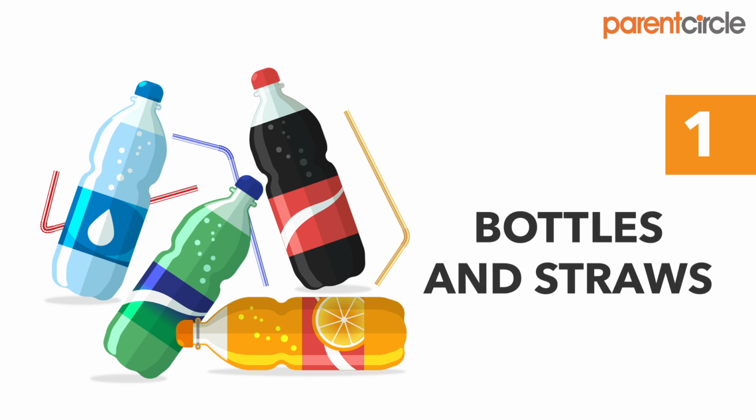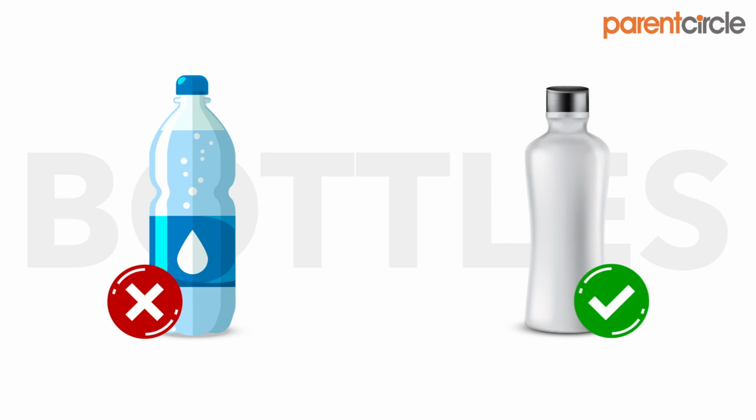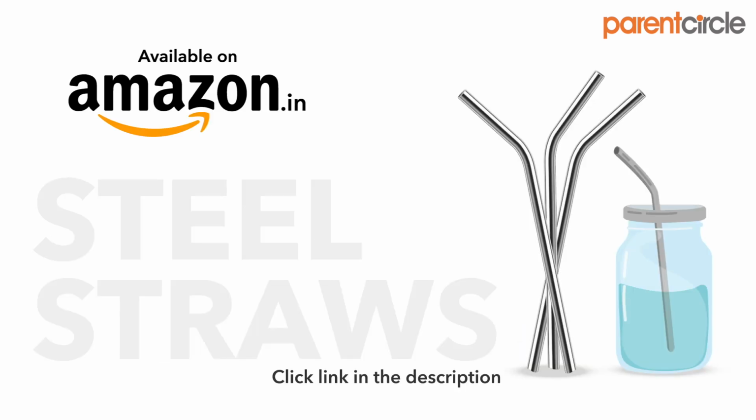Bottles and straws. The best way for your kids to replace non-reusable bottles is by using stainless steel ones. And while sipping on that mango juice, use paper or bamboo straws. You can also buy them a personal stainless steel straw to carry everywhere.